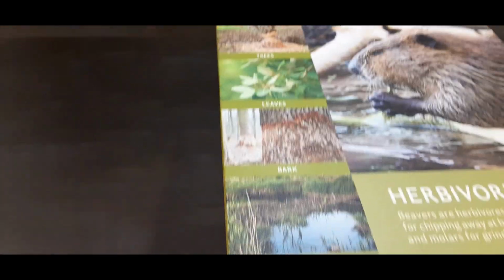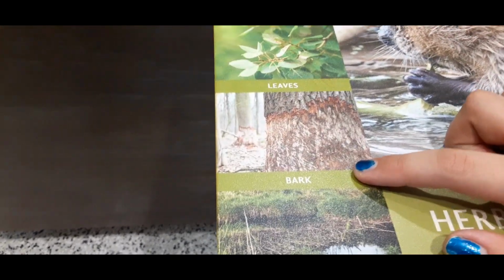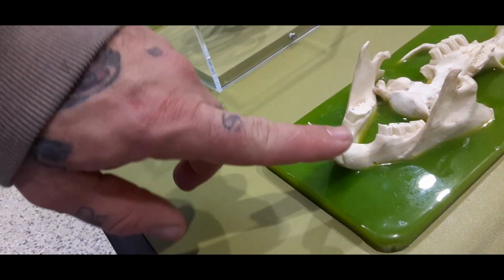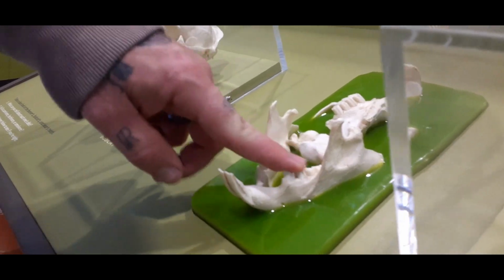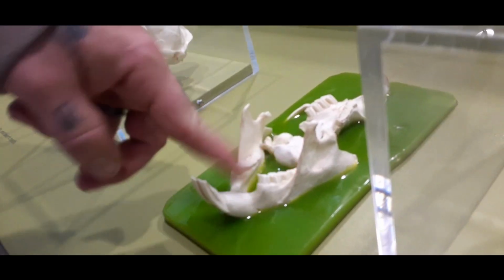They eat aquatic plants, bark, leaves, and trees. I didn't know they ate trees. I thought they just cut them down. So they're herbivores. Yep. They're going to use those front teeth to break up the bark and all that stuff, and then all their teeth are flat to crush and grind up the plants.